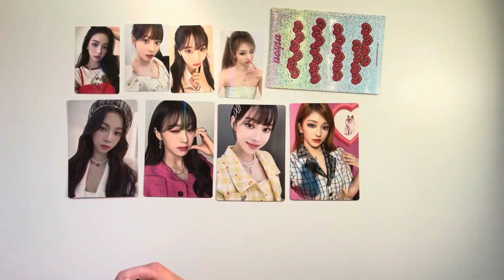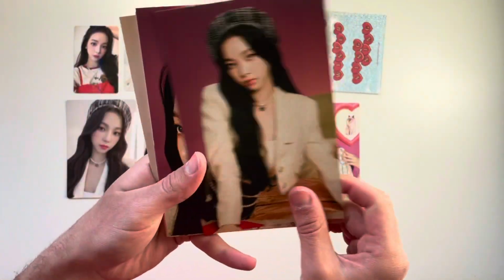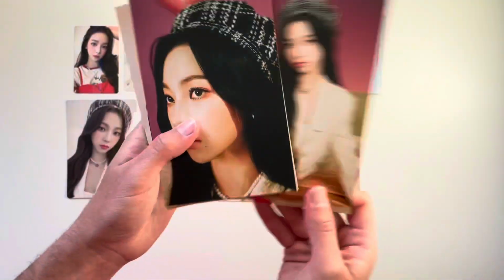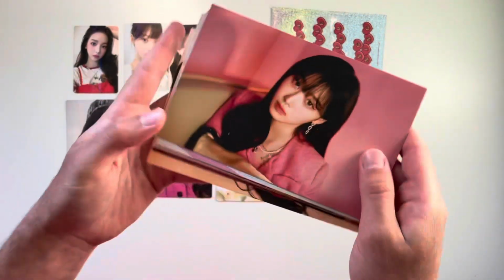Oh my god, it looks like there's a lot of postcards in here. So I'm not going to lay these all out just because there's a lot. But we have Corinna. Another Corinna. Yeah, the backs are the same. Oh my gosh, this photo is so gorgeous. And then Giselle.